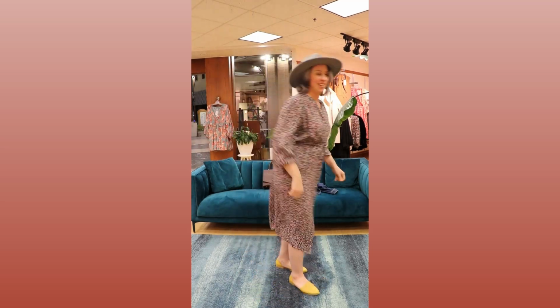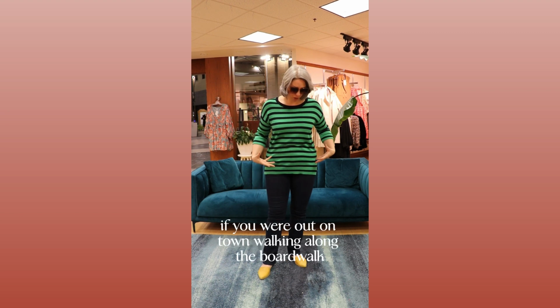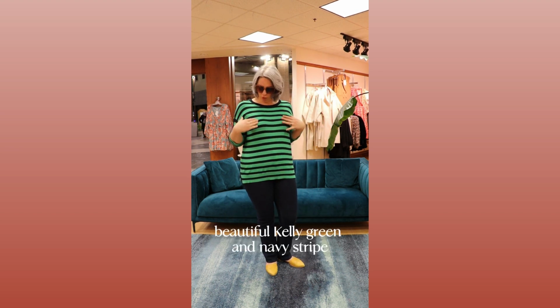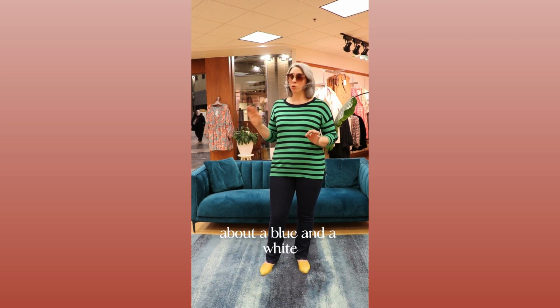Now on to the next outfit. Here's outfit number 2. I'm going really casual here. I feel like this is something you can wear if you were out on town, walking along the boardwalk. I'm wearing a Franza sweater. It's called the Etta. It's a nice, beautiful Kelly green and navy stripe. We do have it in another colorway, a blue and a white.